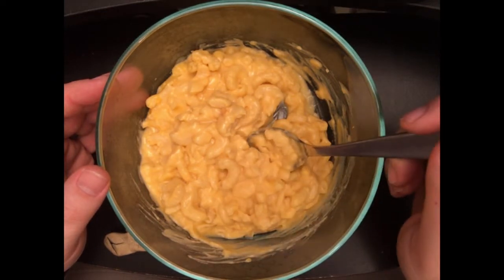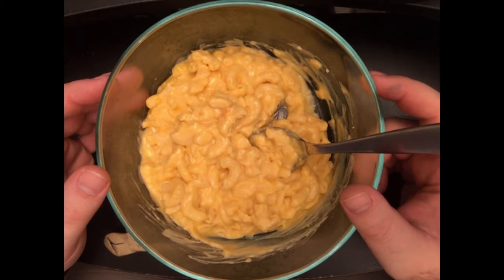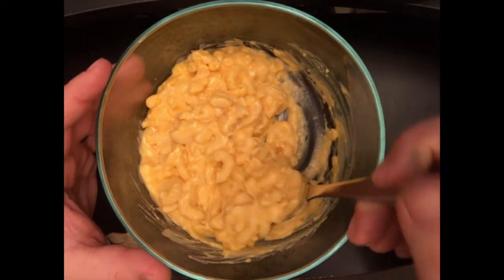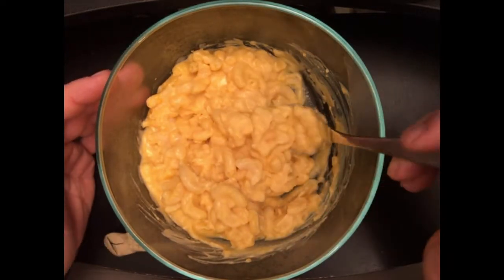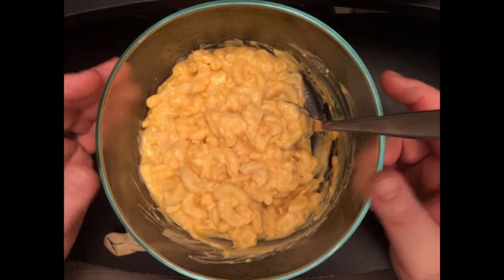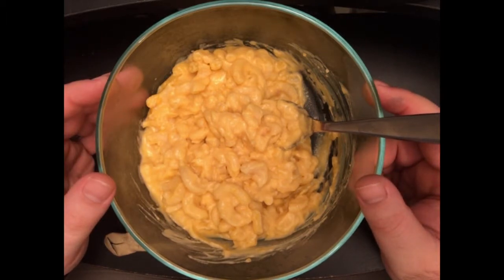Get another bite there. So yeah, I would say I would recommend this one. I would buy this one again. It doesn't need anything really to dress it up. Is it spectacular? I don't think so. It's kind of an everyday sort of middling mac and cheese.